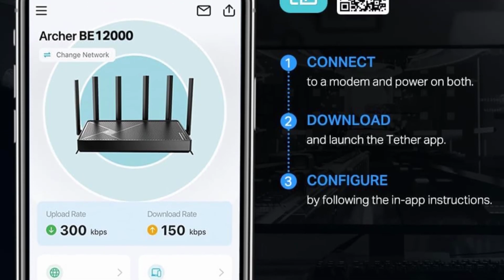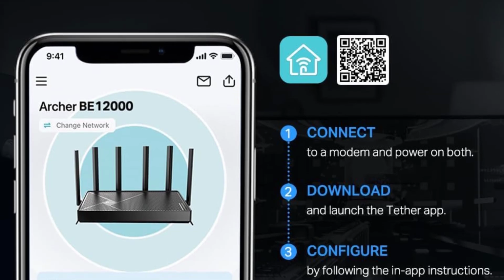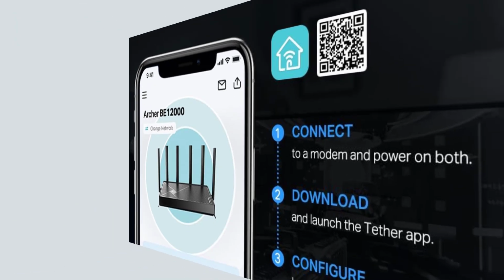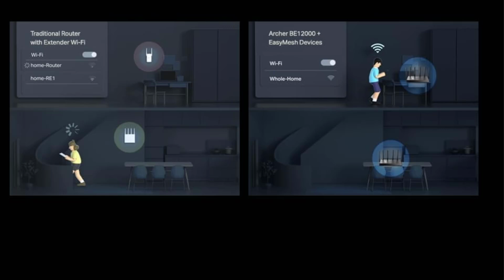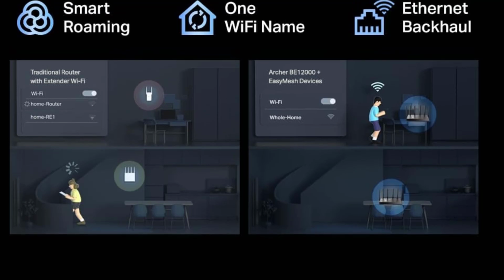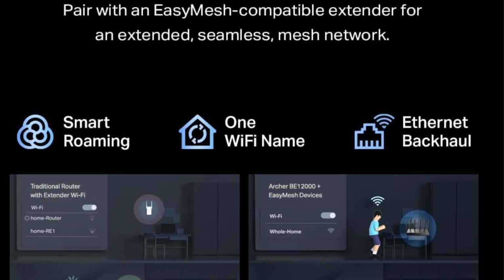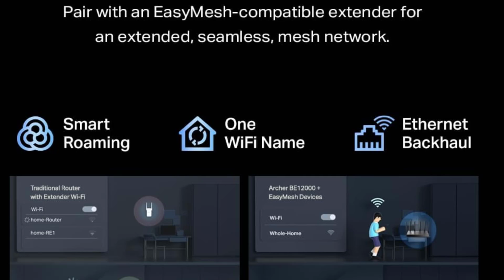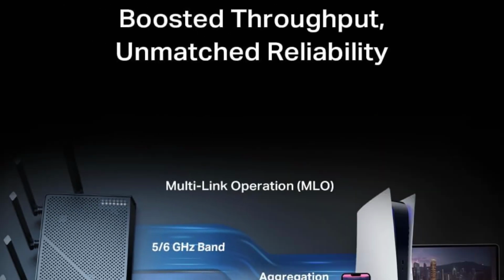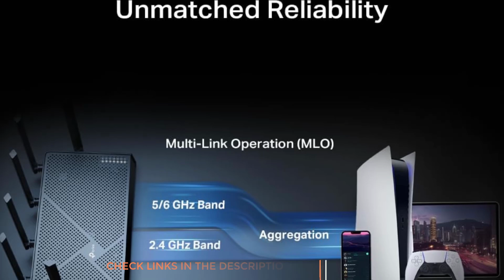The design is sleek yet powerful, with advanced antennas that provide wide coverage across large homes. Security is also top-notch, with built-in protection to keep your data safe from cyber threats. Setup is user-friendly, thanks to TP-Link's intuitive app, making it accessible even for non-tech users. If you're looking for a future-proof router that delivers blazing speed and smart features, this is an excellent choice.